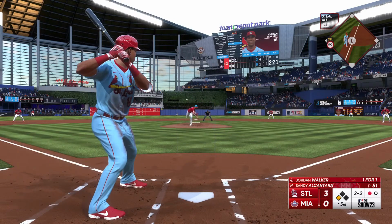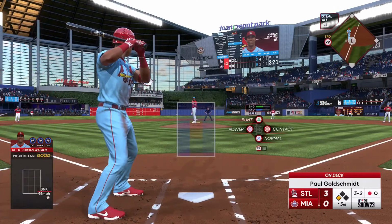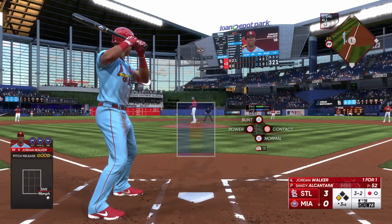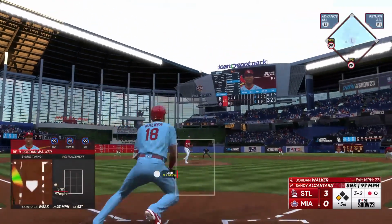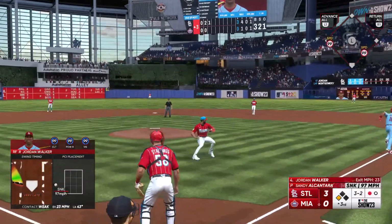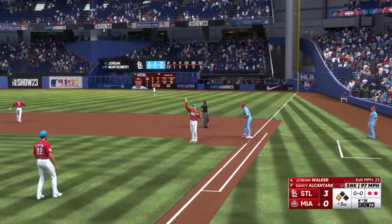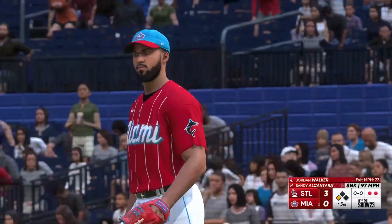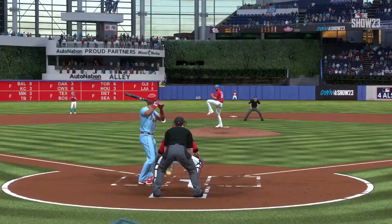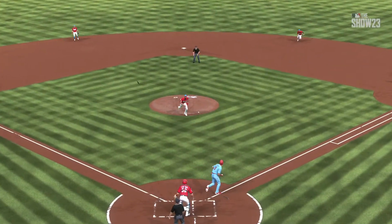Two now. And that's downstairs and outside. Swing, and he breaks his bat. Tosses to first. Two gone now. Got to feel pretty good for the pitcher. Absolutely sawed him off. Bat explodes. And then he makes an easy play on it. Pretty satisfying if you're out there on the ball.